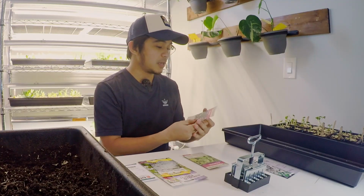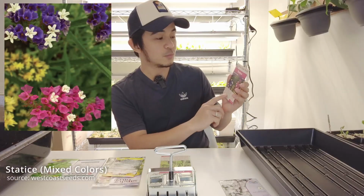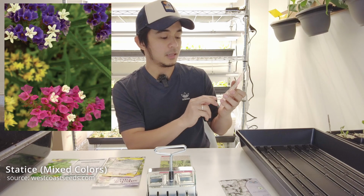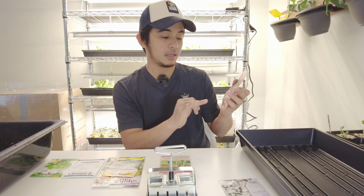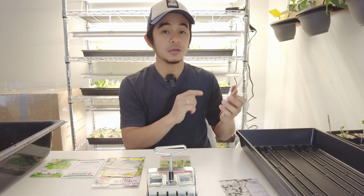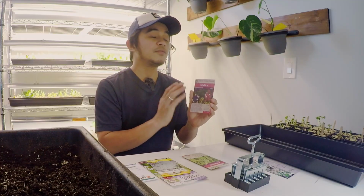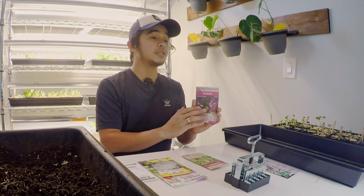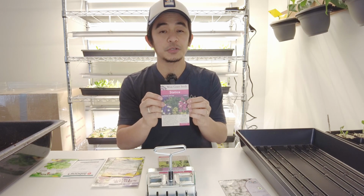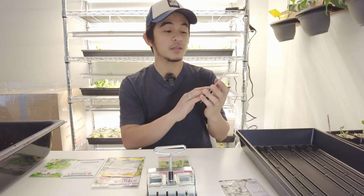So the first one is Statice. This one is called Supreme Mixture from West Coast. And it has the red, pink, white, blue, yellow, and the purple colors in it. Now, I've seen a lot of cut flower farmers use Statice as filler, but apparently they're also great as dried flowers. So that's our first one, Statice Supreme Mixture.